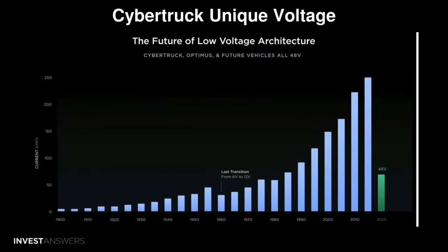The other unique feature is the battery. For the first 60 years of car life, it was a 6-volt battery. And then in 1960, switched to a 12-volt battery. And now Tesla's the first car ever on the planet to have a 48-volt battery. And this has so many benefits: smaller wires, less weight, reduced resistance, improved efficiency. In fact, it's completely logical to do 48 volts, but nobody ever did it because car companies don't innovate. But Tesla's not a car company, so that's the difference here.